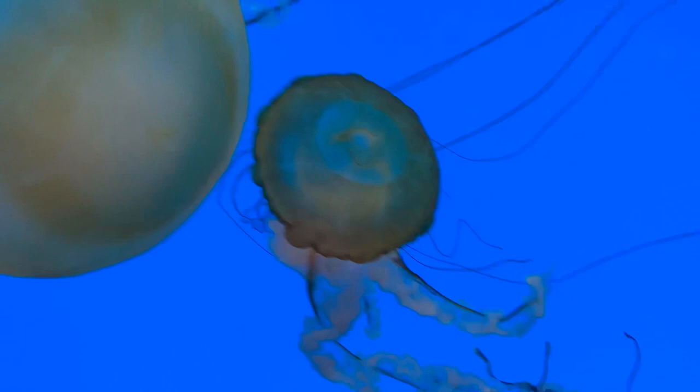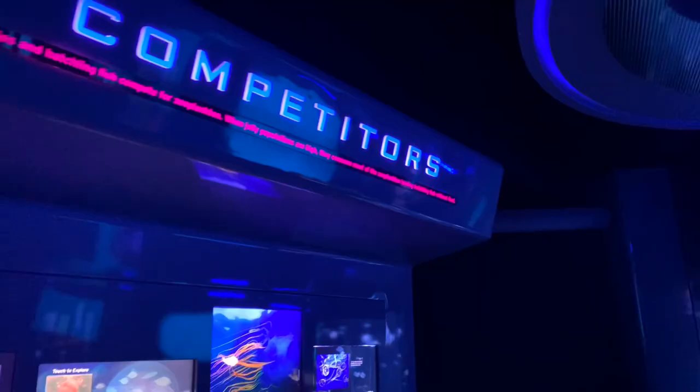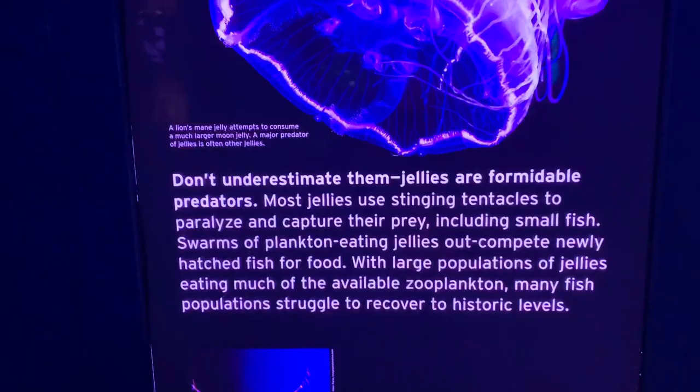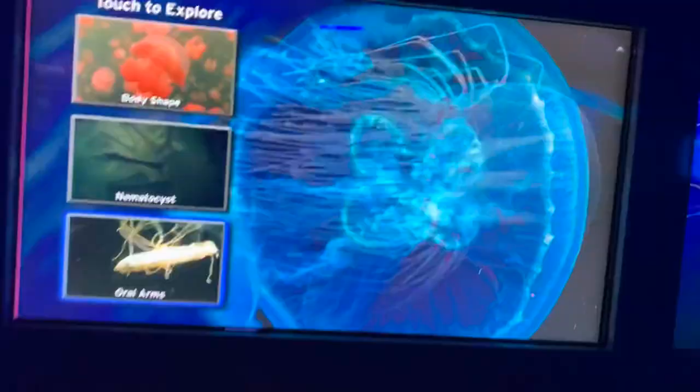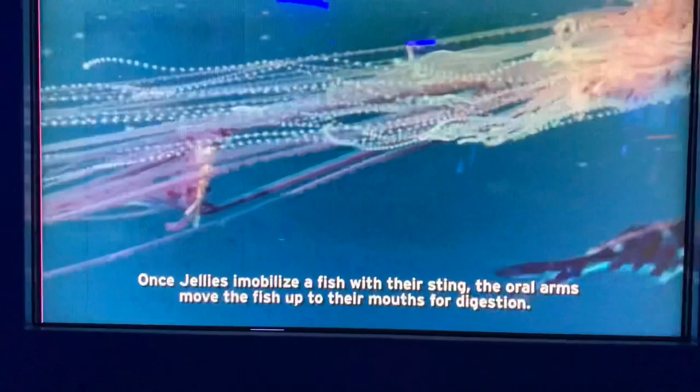And then there's the baby jellyfish, the baby. And then there's the daddy jellyfish. Don't underestimate them jellies. Touch the explorer. And then this one. Oh, he has a spot in for his life. Oh my gosh. Somebody help that man.